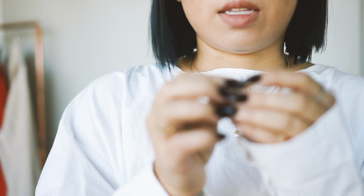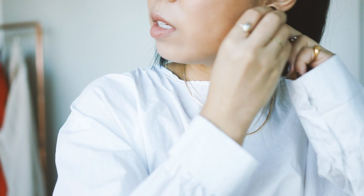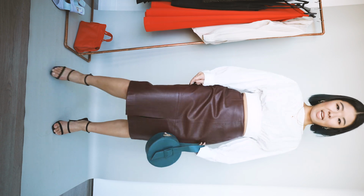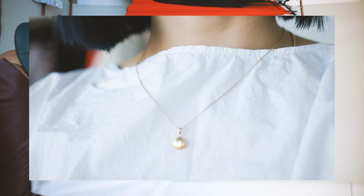Oh, earrings. These would make it a little more festive. Is green too weird? Not really. This top I thrifted just the other day, two days ago, and I love how papery the shirt is. You can hear it.